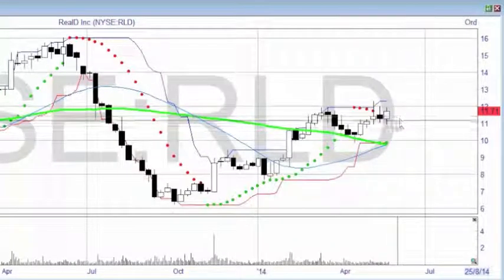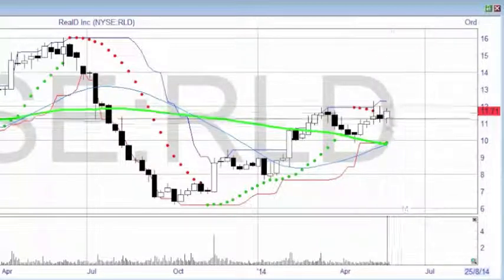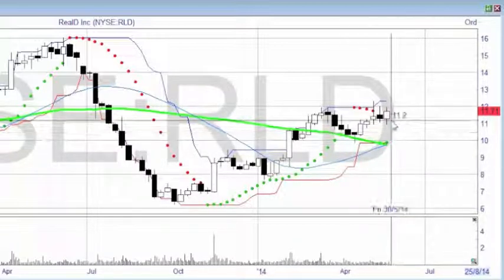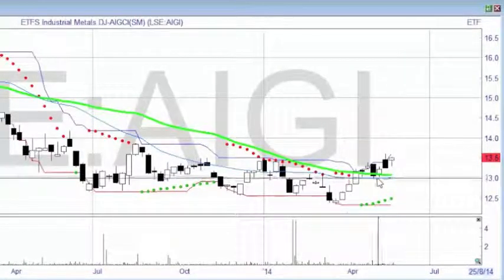Real D has risen this week, but you know, it's faffing around. It's being a bit dull, really, but it's rising. So you know, we hang in there. My stop is down here, so it's on the up. That's a good thing. As are industrial metals, I'm glad to say.